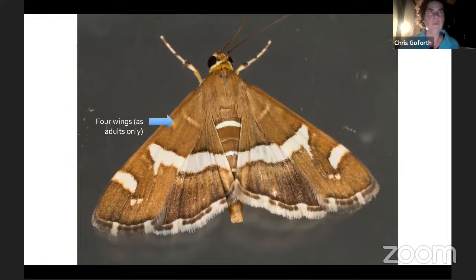There are a few adult moths that have lost wings, particularly females in a few groups. But if they have wings, they're going to have 4. So you can see here there's 2 that are kind of in the front, 2 that are in the back, and those are what they use to fly.